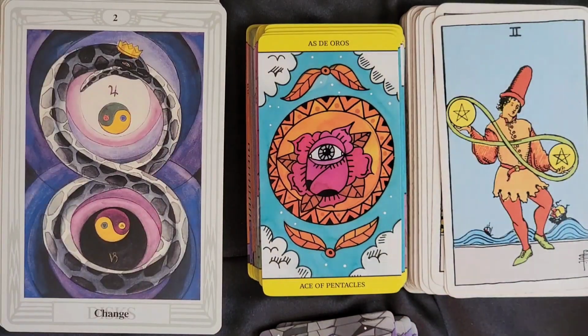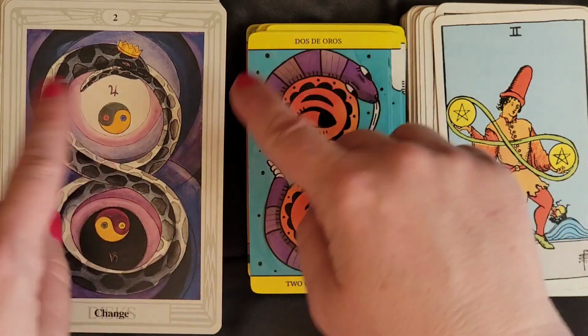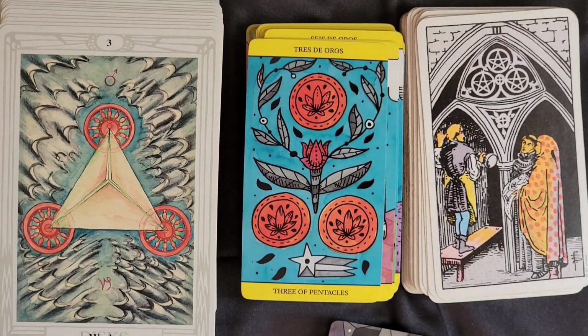All right, and then we've got change, Two of Pentacles. Normal position is difficulty in launching new projects, difficult situation arising, new troubles, worry, concern, preoccupation, and this feels like a pip card. This feels the snake, so this feels Thoth. All right, pip card. Freaking pip card. So this is Thoth Tarot.